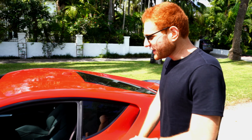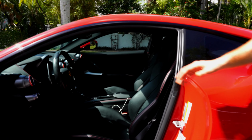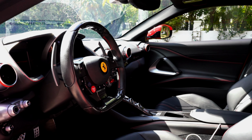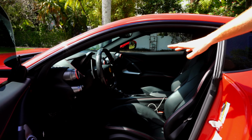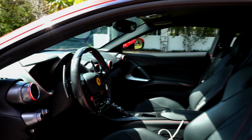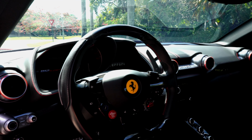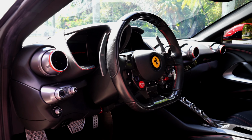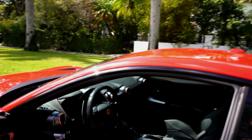So guys, this is the interior of the 812 Superfast. It's Ferrari's new interior setup. Basically that's your transmission over there. It's a dual clutch transmission, to be specific. And we have the new steering wheel, which I absolutely love. It's an F1 inspired wheel, with the suspension and the engine start-stop on the left. Then you have your Manettino setting, which allows you to adjust the car's drivetrain. You want it to be super sporty, super comfortable, super aggressive.